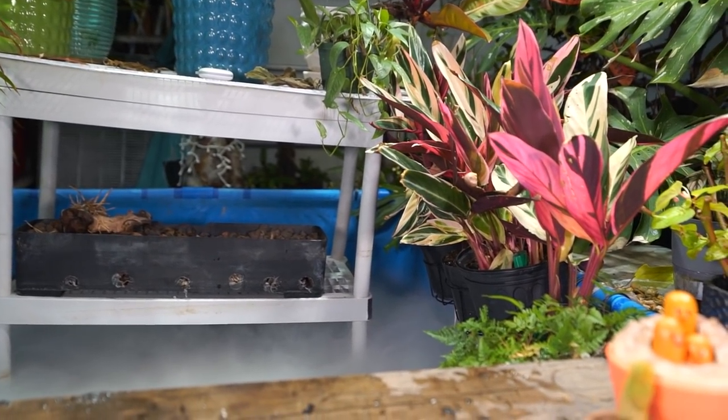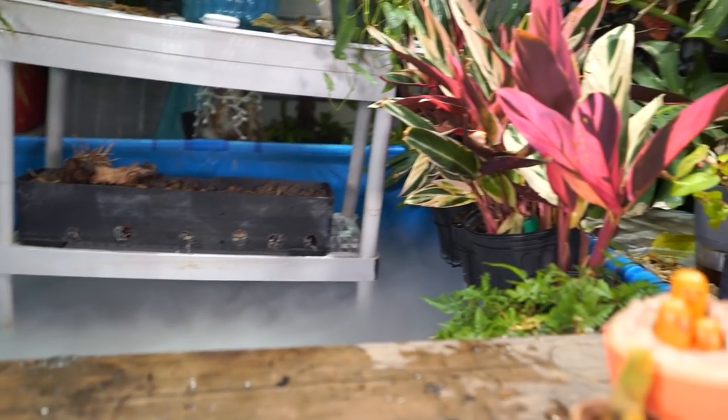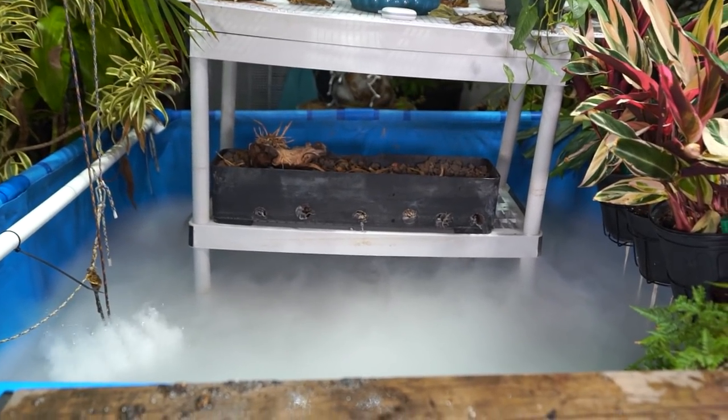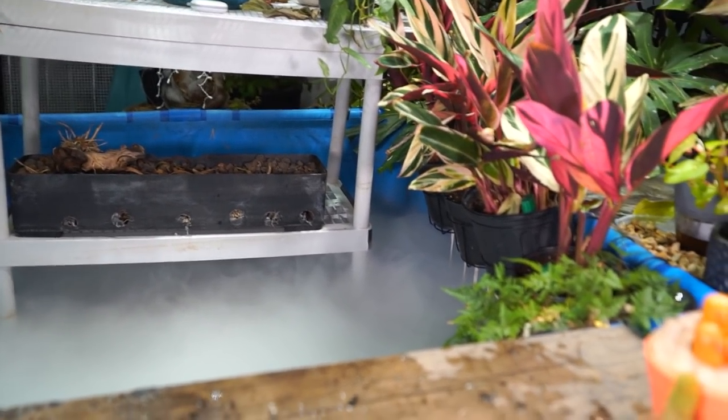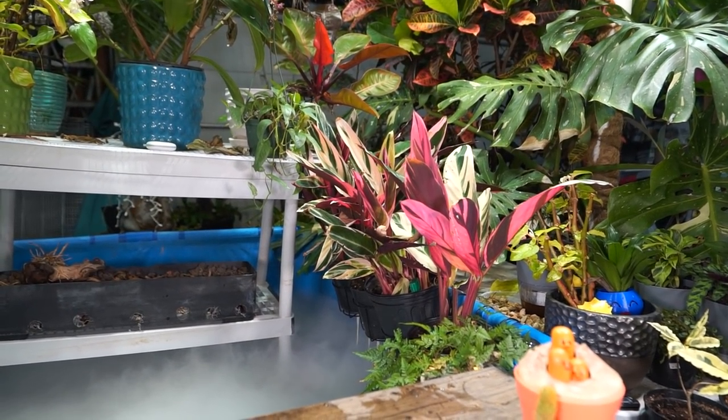Humidity's pretty good over here, especially when the little vaporizer thingy's going. Get all that extra fog up there. And when there's more water in the pond, obviously, that's going to make a really big difference too. They should enjoy it, but like I said, I don't know. Air movement might be a bit much. Have to wait and see.